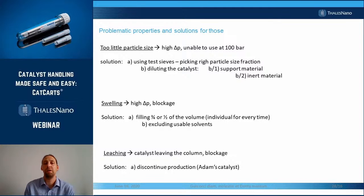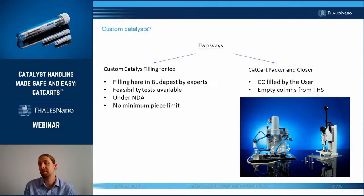Okay, let's talk about the custom catalysts. It happens when the customer doesn't want to buy a commercial catalyst from our portfolio. We have two ways to fulfill their needs. We have a service, custom catalyst filling for a fee. We fill the catalyst here in Budapest. The user can send their catalyst with the safety datasheets, of course, and under a non-disclosure agreement, we have the ability to fill and test the cartridges and send them back to the user. There is no minimum price limit, and this service is also available for only one cartridge.